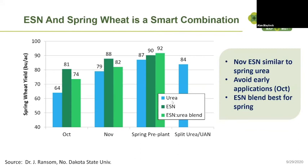So in this study, we have urea, we have ESN in the dark green, which is straight ESN, and then we have a 50-50 ESN urea blend in the light green. Now, one thing that jumps out at you immediately is that the October application is not quite as good. Even with ESN, it's a bit too early and doesn't perform as well, particularly for urea. This site's soil is a little bit on the lighter side, sandy loam, so there's a little bit more potential for nitrogen loss here.